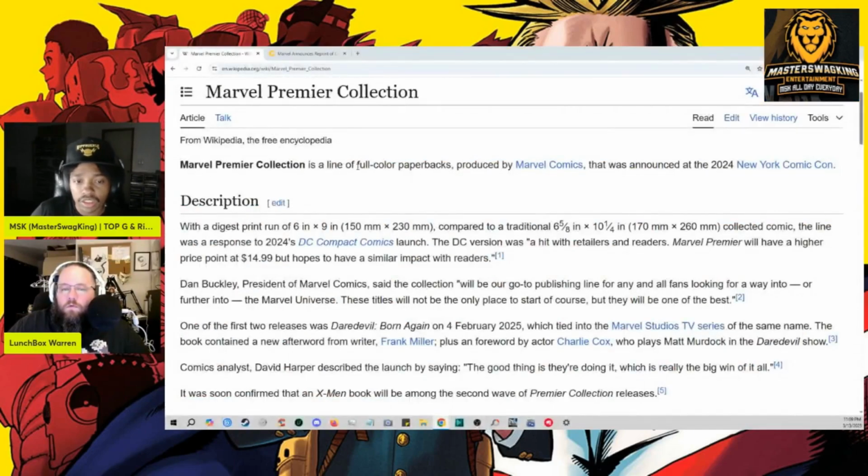Marvel Premiere Collection is a line full of color paperbacks produced by Marvel Comics that was announced at the 2024 New York Comic Con. Essentially right here you have the dimensions of all that stuff, and obviously this is a response to DC's Compact Comics. Marvel is sometimes chasing what DC does, you know, with the digest print. If it works, it works.